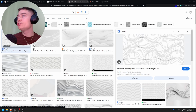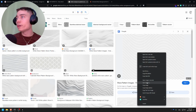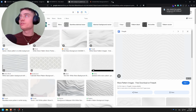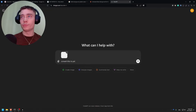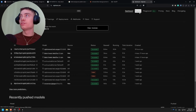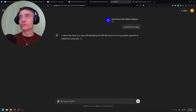Or maybe we can actually use one of these wave patterns. Oh, I have an idea. What if I download this? Okay, it needs to be converted to PNG. Convert this to PNG. Then I'm gonna go into Replicate and I'm gonna upscale it. So let's go into explore. Let's go into upscale images. Most popular one.